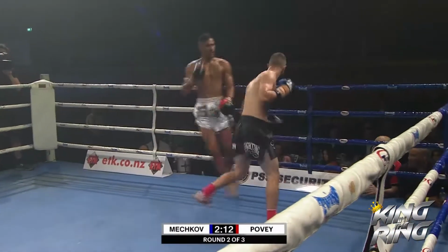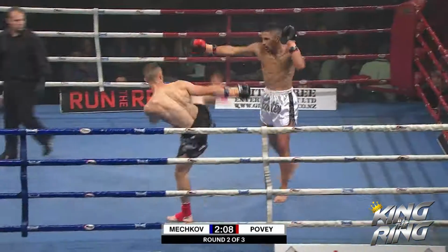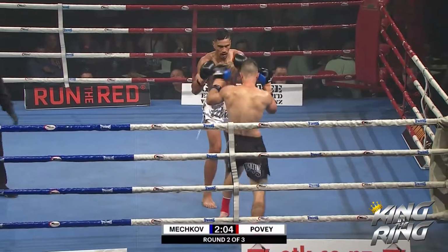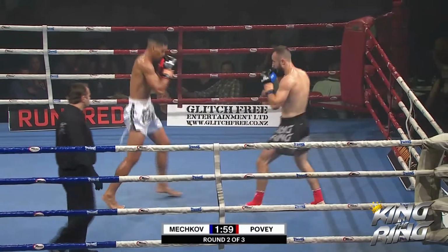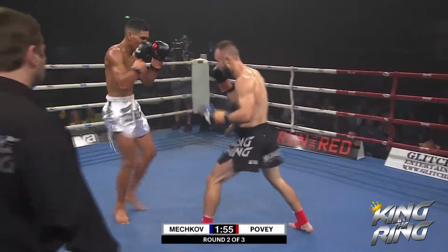Povey, though, just needs to, you see, he made him miss, but he didn't punish him. He ghosted out of range as he switched to southpaw. He switches back to conventional. Oh no, he stayed in southpaw, and Mechkov wisely goes to the back leg, and that's immediately seen Povey come forward.